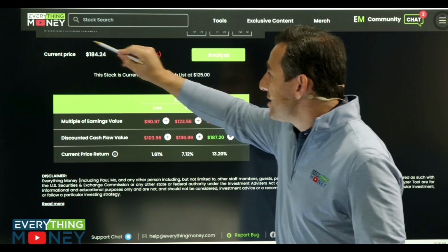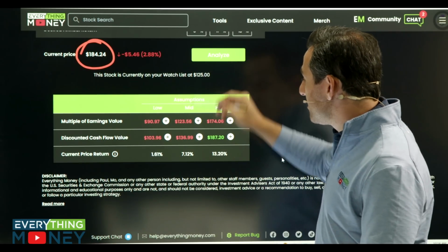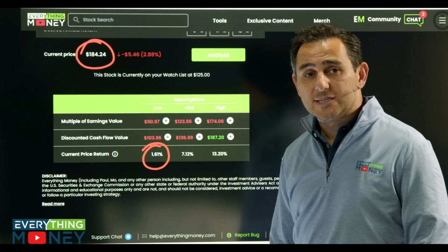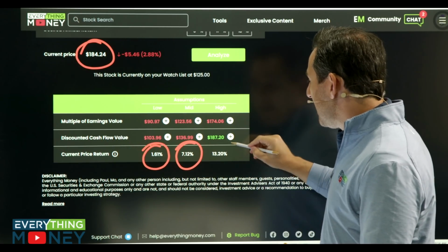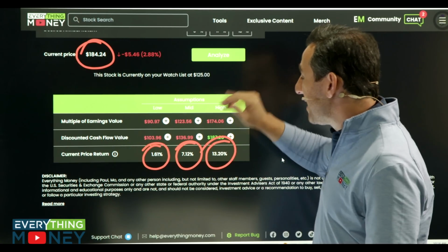If I pay today's price of 184 and the lowest assumptions occur, I'm going to make about 1.6%, including dividends. If the middle assumptions occur, I'm going to make 7%. And if the high assumptions occur, 13.2%, but that's paying today's price.